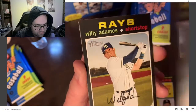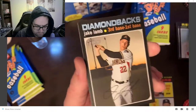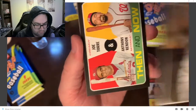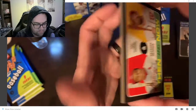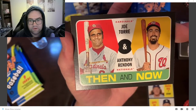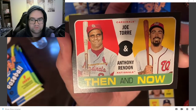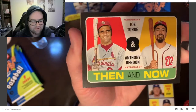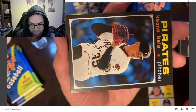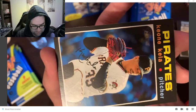Sox pitcher, Willy Adames. Jake Lamb, third base, first base. That's all the bases but second. Then and now, Joe Torre, Anthony Rendon. Joe Torre kind of looks like a caveman or something in that picture. Like a Geico caveman or something, okay? That's an insert. We'll do something with that.